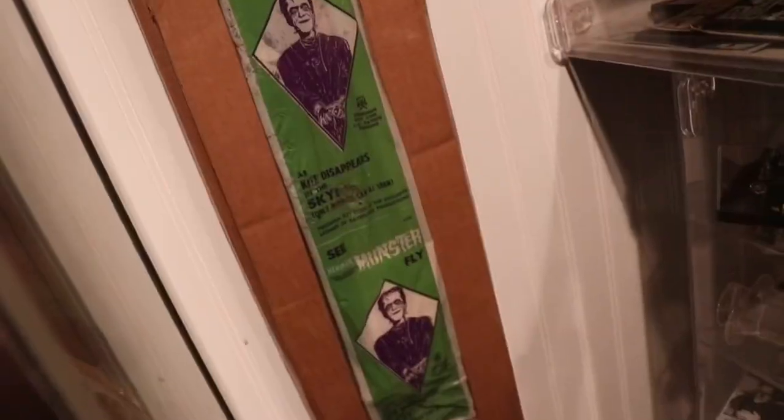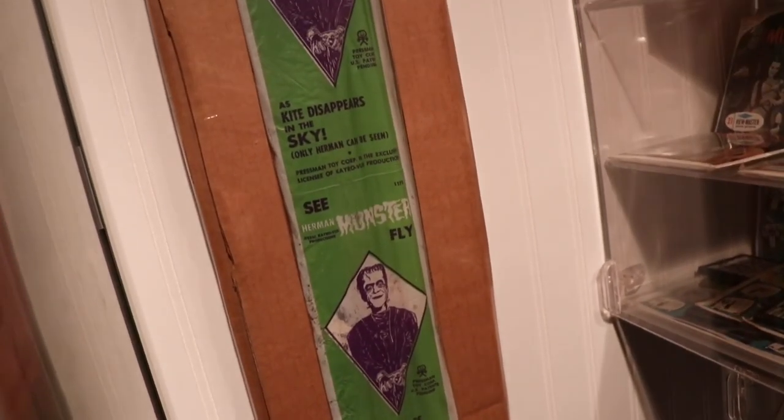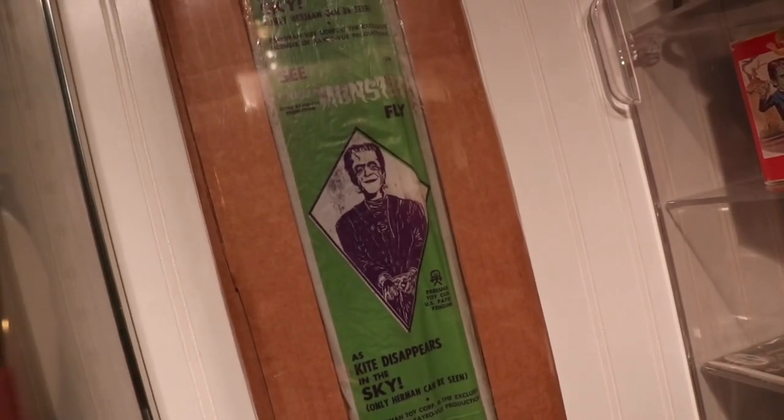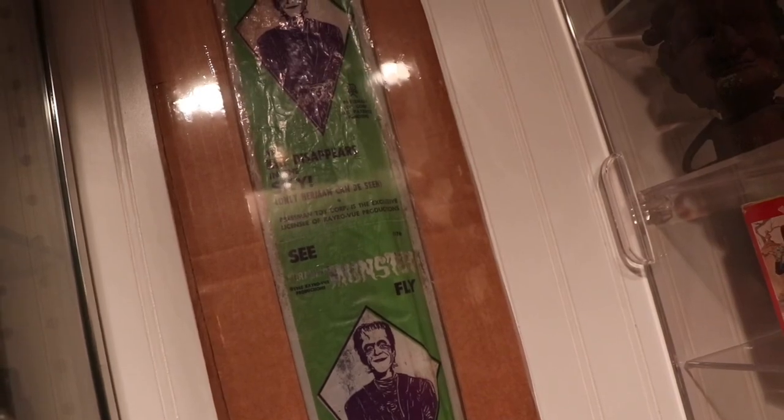One of the things that caught my eye was something hidden deep into a corner. It took me a second to realize what it was, and it was on his list of rarities because, again, an unopened item that would have just gotten opened, torn up, and thrown away. Take a look. It is a Munsters kite, and it says, as kites disappear in the sky, only Herman can be seen. And this one is unopened, it looks.